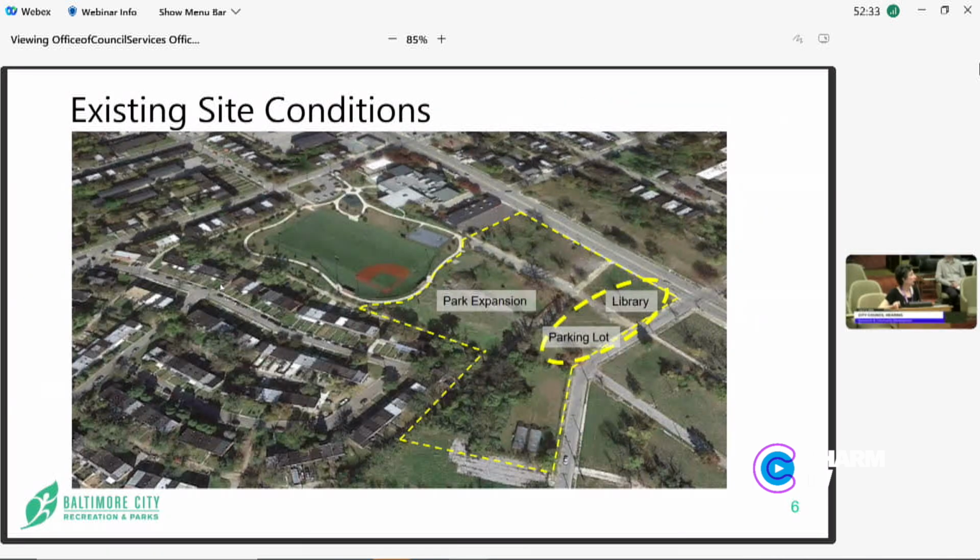This is the site as it is currently. As you can see, Chair Middleman said that the new field was developed some years ago, and there's a rec center as well that had an addition. We are now on the park expansion piece, and the portion outlined in yellow is the expansion. Where you see the library and the parking lot, that will be the new library with the parking lot.